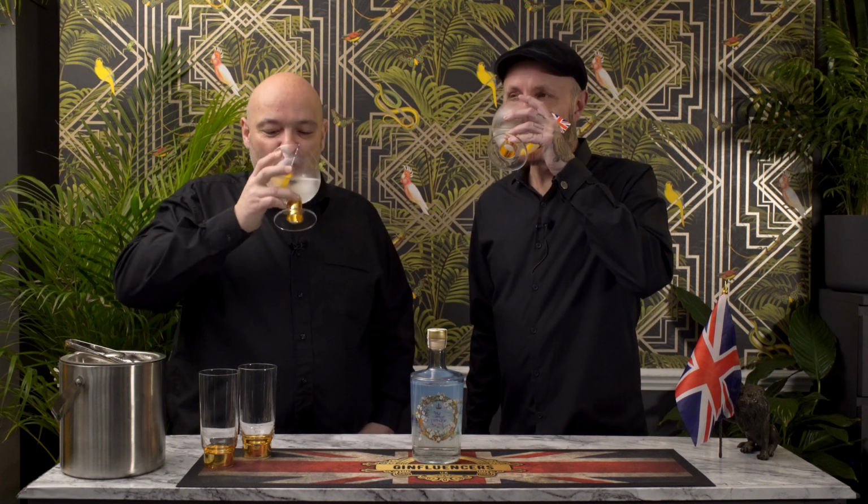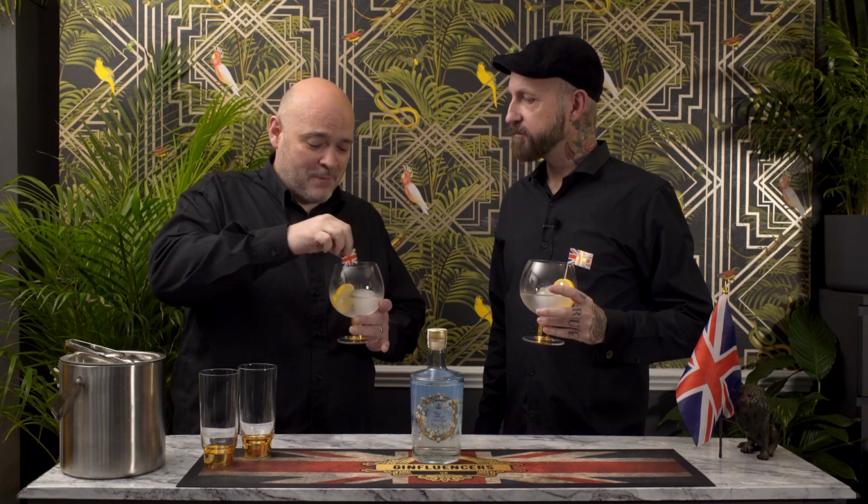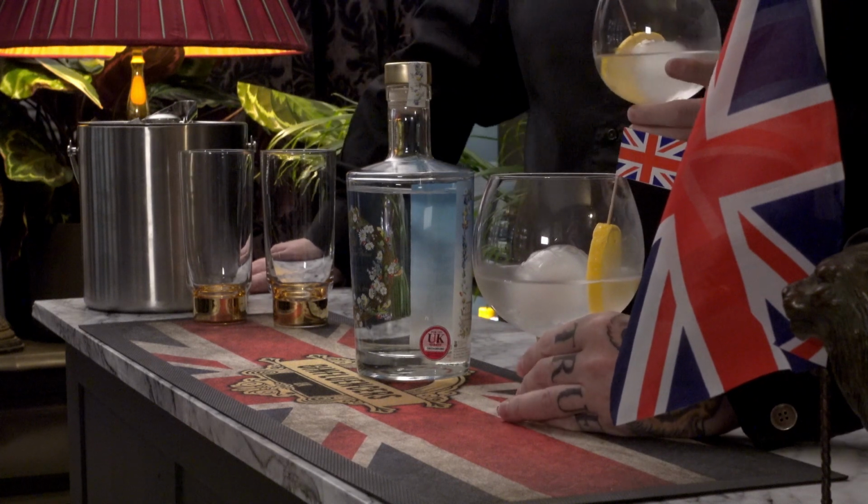So, cheers. Cheers. Strong. It does taste really strong. I stopped getting poked by this. Only initially. It's nice. It's more than nice. I think it's really nice. It's a nice gin. It's citrus heavy. It's nice and dry. It's very dry. Herbal, did you get that herbal taste in there?